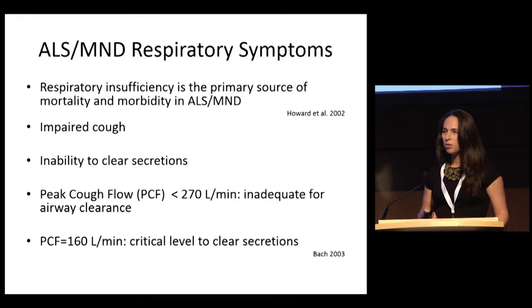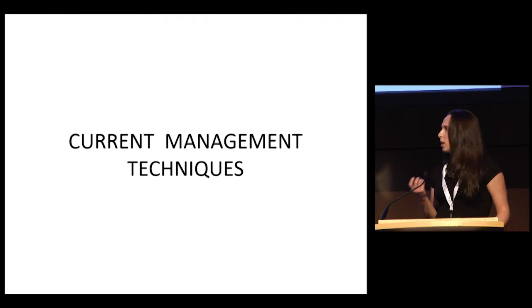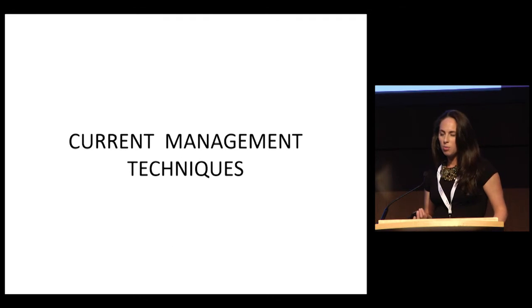A peak cough flow of less than or equal to 270 litres per minute is associated with respiratory complications. And a peak cough flow of less than or equal to 160 litres per minute is called the cough critical threshold. If you're below this value, participants or patients are unable to clear secretions effectively. So this is where cough assist and breath stacking come into play.